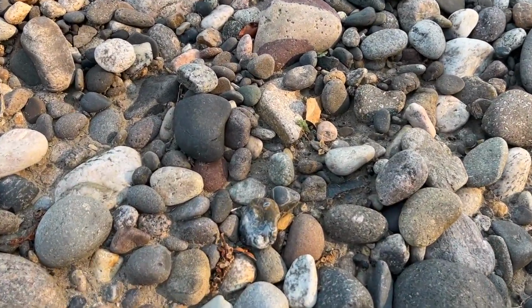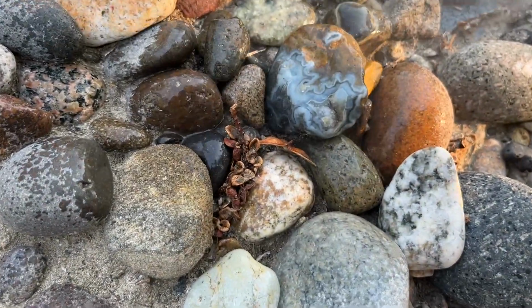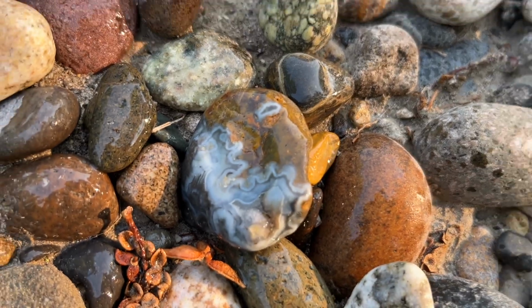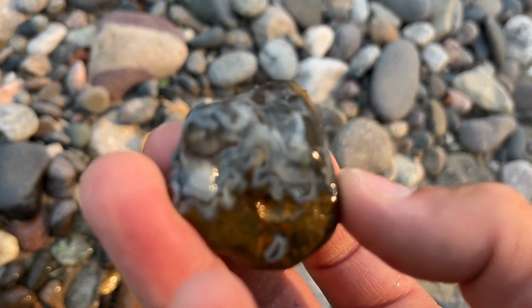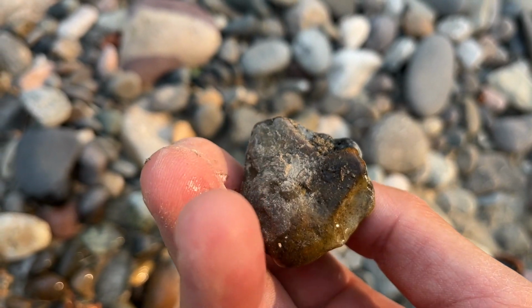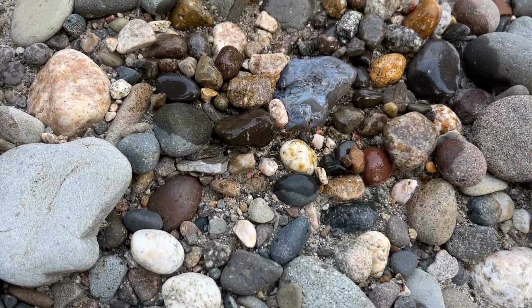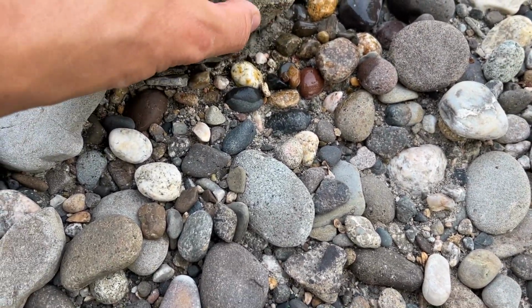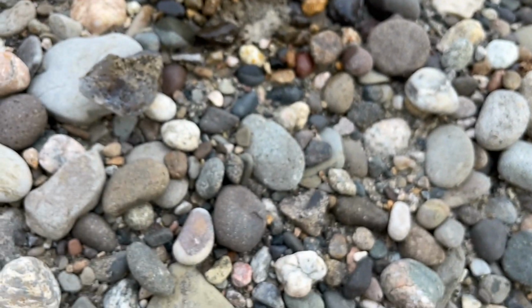All right, now we have a really special find right here. Look at that beautiful treasure state agate. Wow. So Alina just found that one. All right, we got a couple agates here. Ooh, this one has some beautiful bands in it.